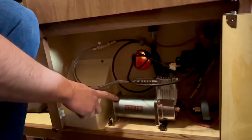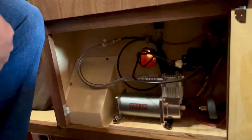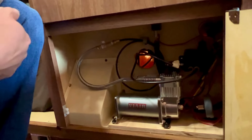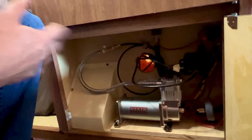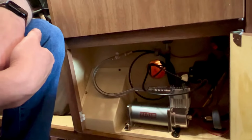In our last video, we had a much smaller compressor. The compressor we had originally was much smaller and would overheat and shut down, and it took quite a while to really air the bags up or down. This one has performed great. It never shuts down. It has all of the air supply we need and works out great. We've been very happy with that upgrade.